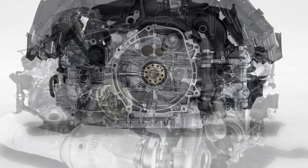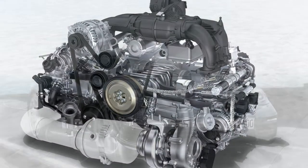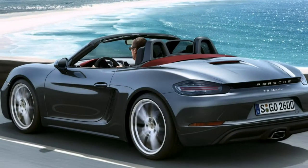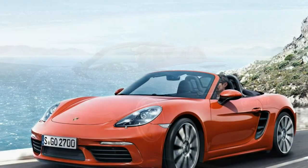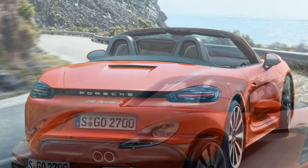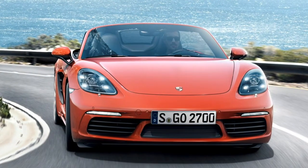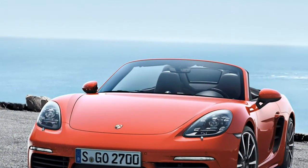Specify the 718 with the optional Sport Chrono package and PDK automatic gearbox, as Porsche expects most customers to do, and both versions are riotously rapid. While the 718 Boxster S will reach 177 miles per hour and cover the 0-62 miles per hour sprint in 4.2 seconds, its less expensive sibling will still touch 170 miles per hour and hit 62 miles per hour from a standstill in 4.7 seconds. That's a tenth of a second quicker than the outgoing Boxster S.